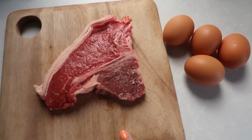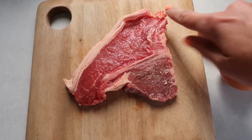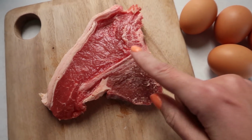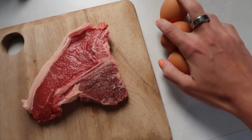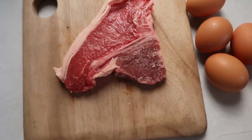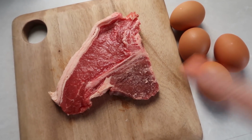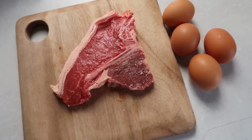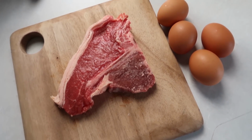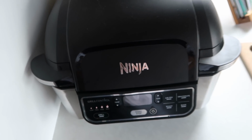I have a T-bone steak for dinner. This has a nice strip of fat along the side. Other than that, it's not too fatty, but that's okay. I'm also just gonna have 4 eggs with it because it's not a very big steak. And then probably serve that with some butter. So literally so simple. But what is going to make this exciting is I am going to be using my new Ninja Foodi grill.